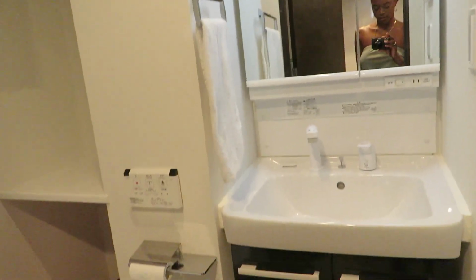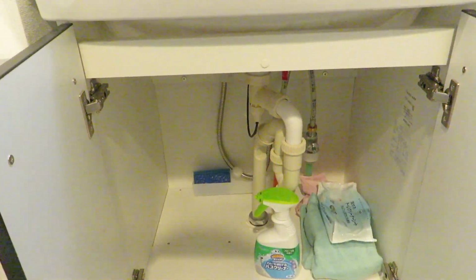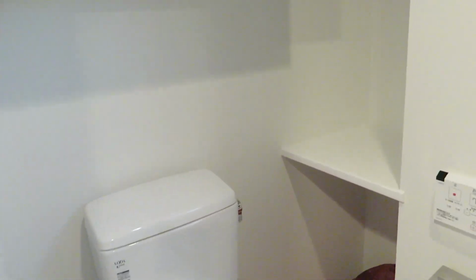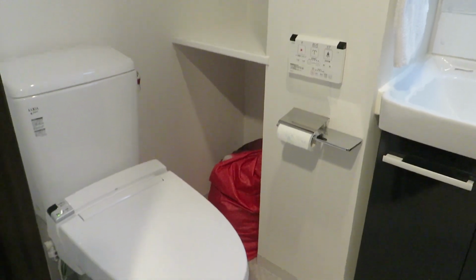Okay, so this is basically, oh, and I forgot. Under here, we have some storage. This is my cleaning products. Nothing really important. Just some gloves and some cloths, some spray. So this is the bathroom. Oh, and here I just store my laundry here until we get a laundry basket. But this is the bathroom area.